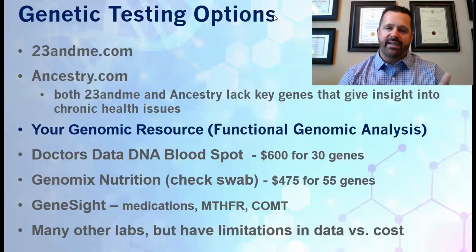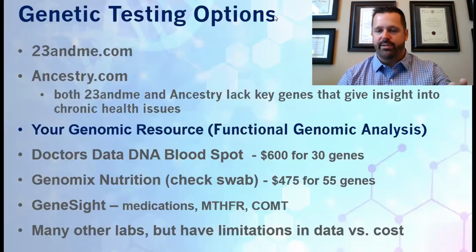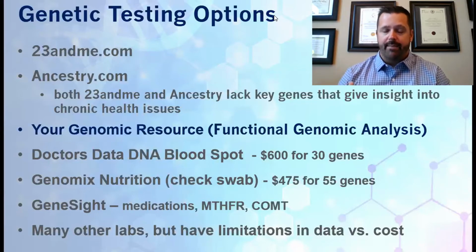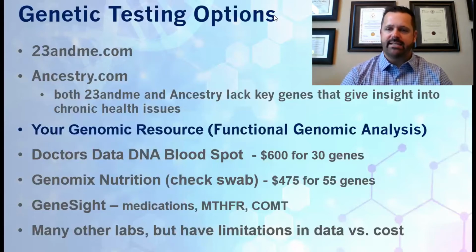to some of the other things that are out there. If you were to take your ancestry data and plug it into an interpretation platform that gives you similar reports, those reports are very similar, but in my opinion, I think the functional genomic analysis test is organized a lot better and gives you a lot more key information.